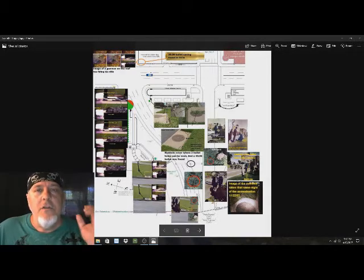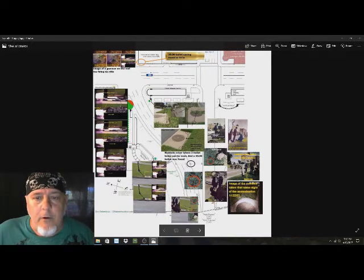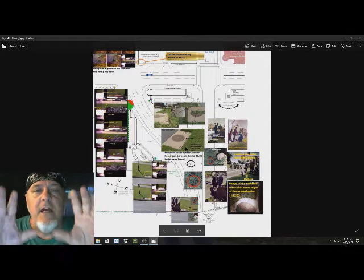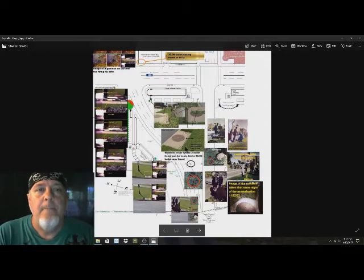The Zapruder film shows 2 shots striking this manhole cover. It also shows a bullet ricocheting upward. And then we have images of that manhole cover showing the bullet holes. And what people don't understand is you've got photographic evidence here that shows plainly 2 more shots were taken that day, which indicates now we have a conspiracy going on here. Now we have evidence of a second gunman.